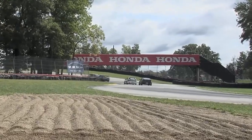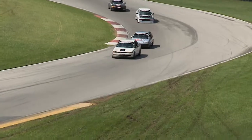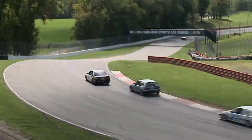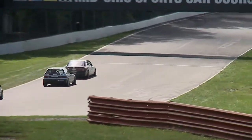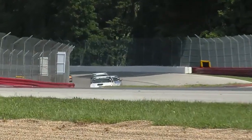Ran 8th on Thursday, 6th yesterday in the qualifying events. And you know, we talk about the battles for the lead. We saw it earlier today, battles deep in the field as well. I mean, these guys are battling for 6th, 7th, 8th, 9th, 10th position. And they're getting it done here early at the Mid-Ohio Sports Car Course.